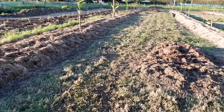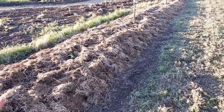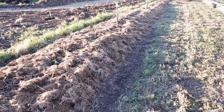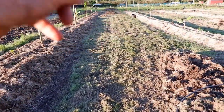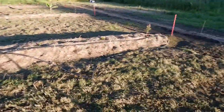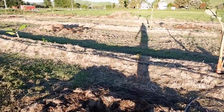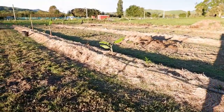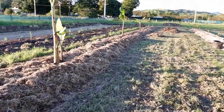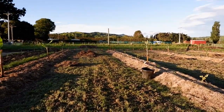So tomorrow, Sunday, last day for this trip, I'm gonna put the irrigation line here, and I'm also gonna try to put some for the tree lucerne and the Bana grass at the end. And there's another line of Bana grass here also. So I'm gonna try, if I've got time, to put in also some drip irrigation for them, just to get them going. But yeah, I'm looking forward to see how all of this stuff will grow over the summer.